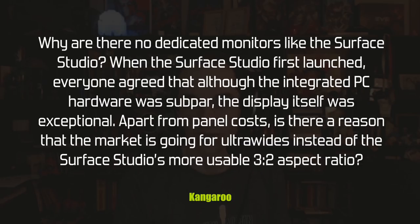Display itself was exceptional. Apart from panel costs, is there a reason that the market is going for ultra wides instead of the Surface Studio's more usable 3:2 aspect ratio? I feel your pain. I'm totally there with you.